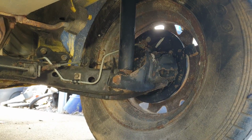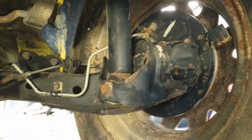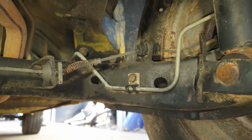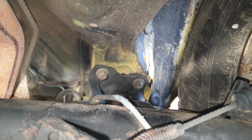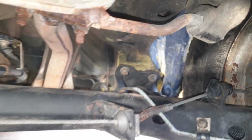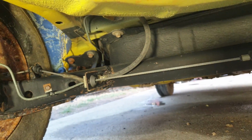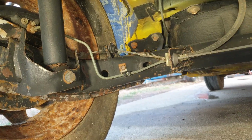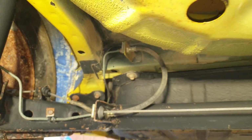Just did a quick little undercarriage rinse here, and look at how nice this thing is underneath. There was a bunch of mud covering up most of this, but there's even the factory finish still on the beam bolts back there. I mean, this thing just looks absolutely amazing underneath. Look at that. Absolutely lovely.